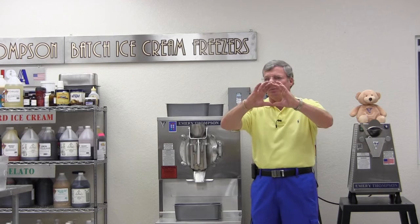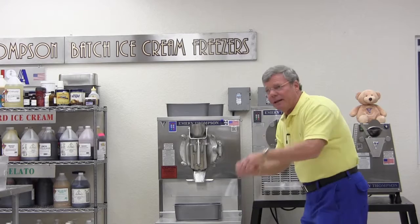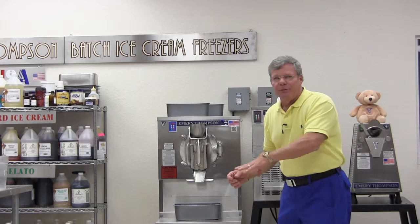And then it rams through 1,000 gallons an hour, comes out the front, and then there's a $40,000 machine here that injects the strawberries, the M&Ms, the cookies. So commercial ice cream is vanilla ice cream with strawberries injected into it, or M&Ms injected into it. It's still vanilla ice cream. Haagen-Dazs and Ben & Jerry, when they were first made, were on Emery Thompson batch freezers.